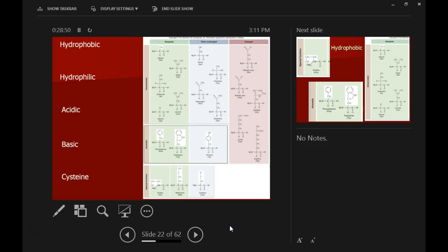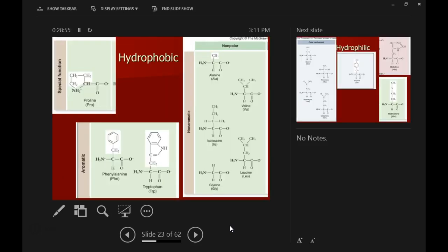Okay, let's begin with the first page. And here I've put in all what belong to the hydrophobic group. As you can see, there's quite a number of them. Out of the 20, you can see that 7 of them belong to this group. This is a very, very common group. Now, if we look at the name hydrophobic, that means fear of water.